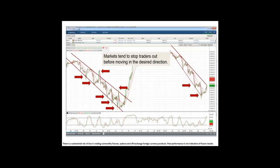And this is a good example of a market that's trading in a range, but you'll notice anybody that placed traditional stop orders at any of these red arrows would have been stopped out before the market went in their direction.